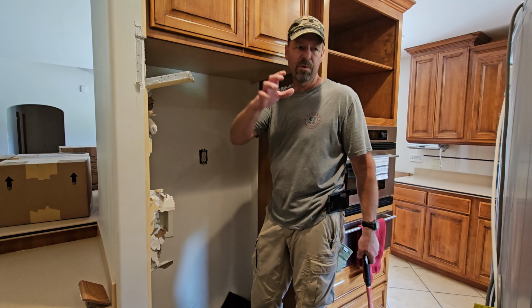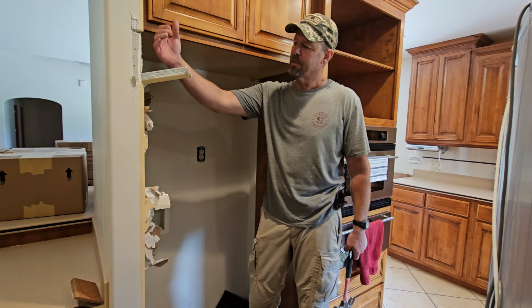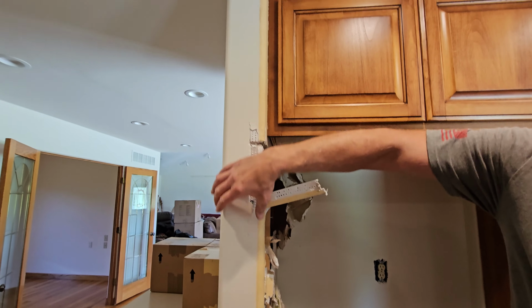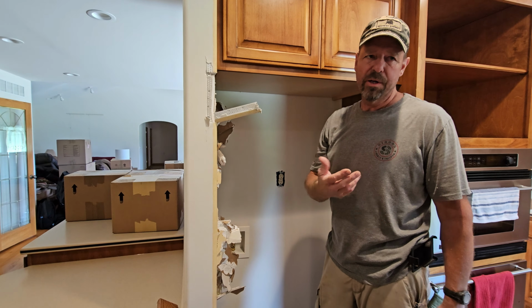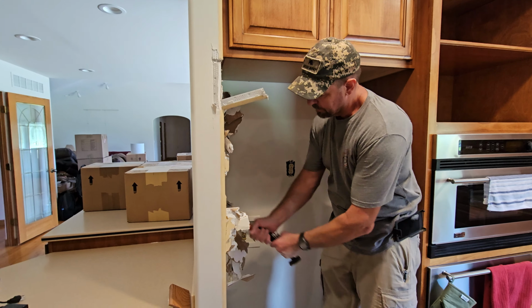All right, well, I was able to force it in, but I didn't want to. So unfortunately, we've got to take this drywall off of here. And then we'll have to come up with a trim piece to match this, maybe a straight one, maybe all the way up. But whatever, it is what it is. We don't want to buy a new refrigerator right now. This is a good one. So this is coming out.